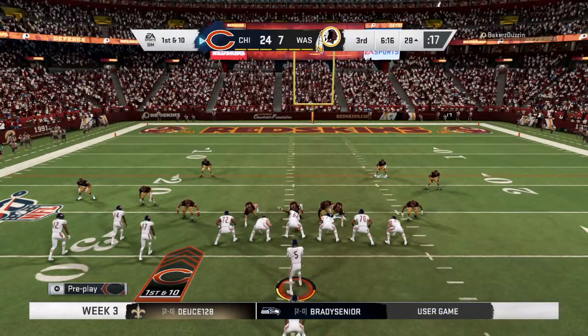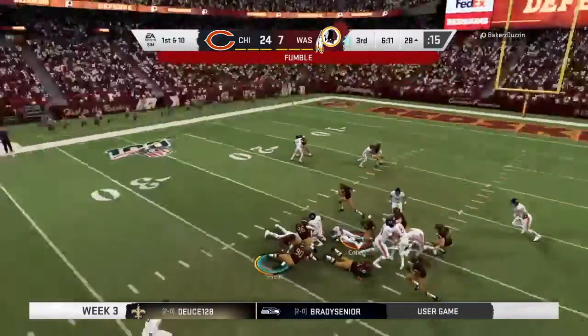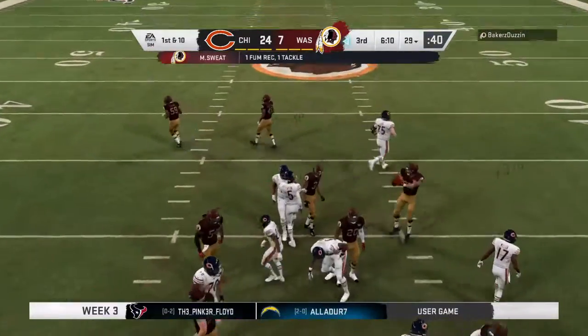Ready, 54. Mike 54. Let's get it together, defense. Let's get it together. They'll run on first down. It's Cohen. Oh, Cohen lost the football. Into the Redskins. Have it they do.